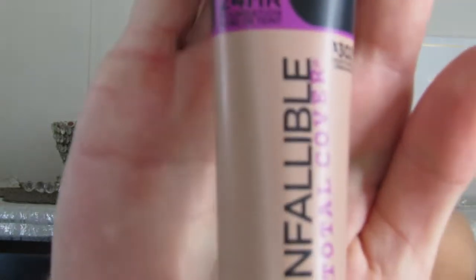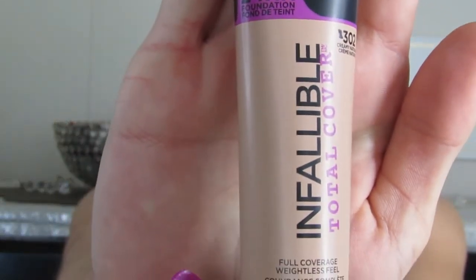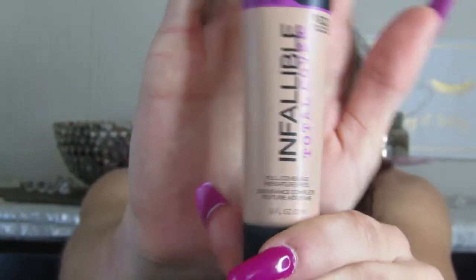Alright, I just threw my hair up real quick to get it out of my face, and we'll start off with foundation. We're going to be using the L'Oreal Infallible Total Cover. I've been using this for years, and it is a miracle worker for people with acne or acne scars. It covers them right up. I'll do a half face just to show you the proof. It's phenomenal. I've loved this whole line, honestly.